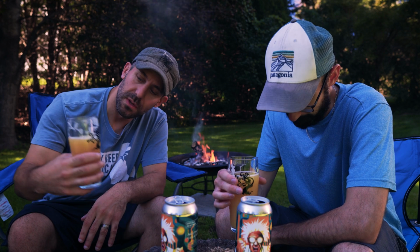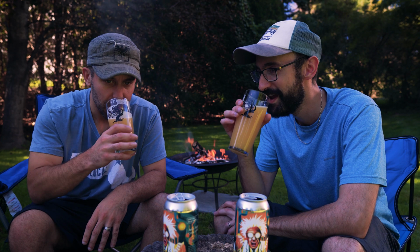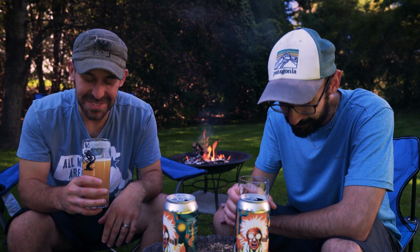So. Not a lot of head on this. Decent lacing on the glass, but not like you get from a stout or anything like that. Very well rounded, thick mouthfeel. Ooh, very nice. Yeah, pillowy mouthfeel. Yes, the Treehouse does the mouthfeel better than anybody, I would say.